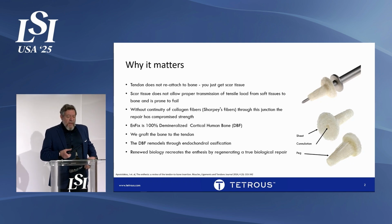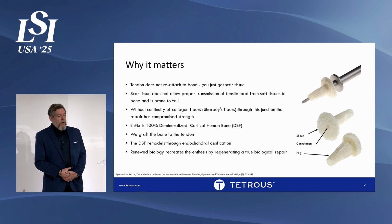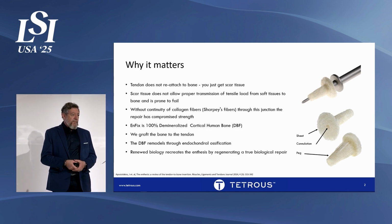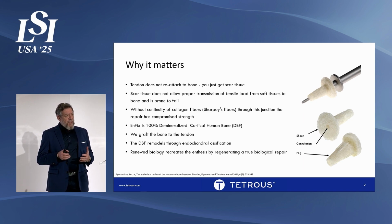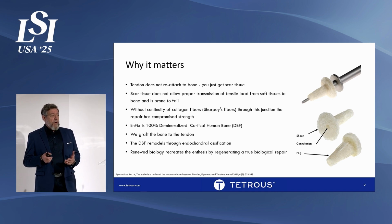The first rotator cuff surgery was done in 1870 by Carl Hutter. That's 155 years ago. And yet today, with a lot of technology that's been developed for this, we're still having double-digit re-tear rates. So these surgeries are still not working.